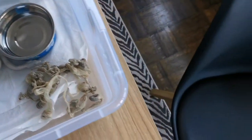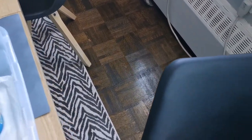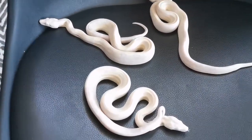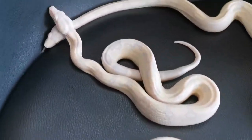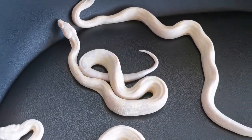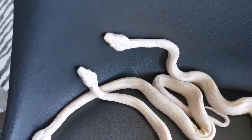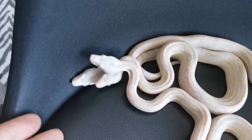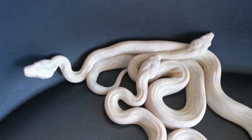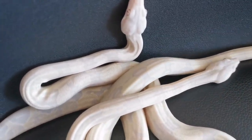And now, let's look at the snows. So we got three lovely snows, and they're all girls. A snow is basically an albino and an annery. So when we have albino on its own, it's a lot more yellow, and when we add the annery to it, it kind of cuts that yellow in half, and you end up with these beautiful, very light snakes. And once again, they do get a little bit yellow as they get older, so they don't stay white as much as we'd love them to. They do go a little yellow, but still lovely nonetheless.